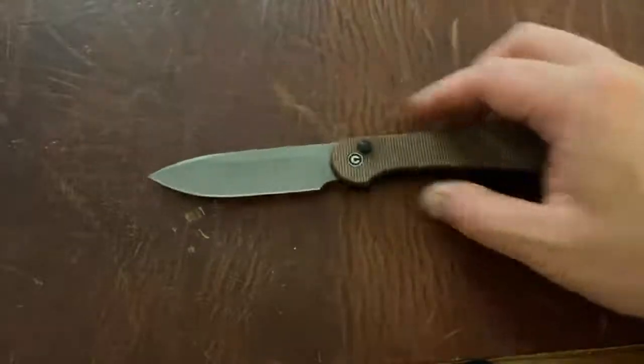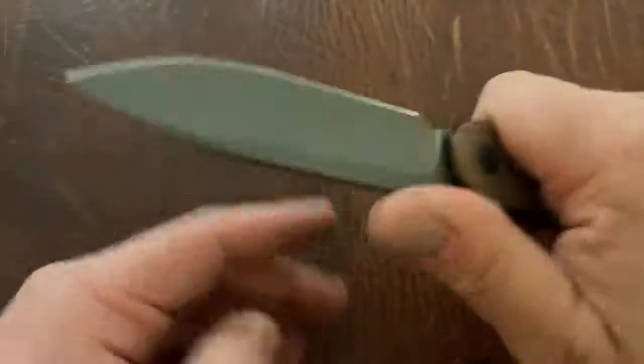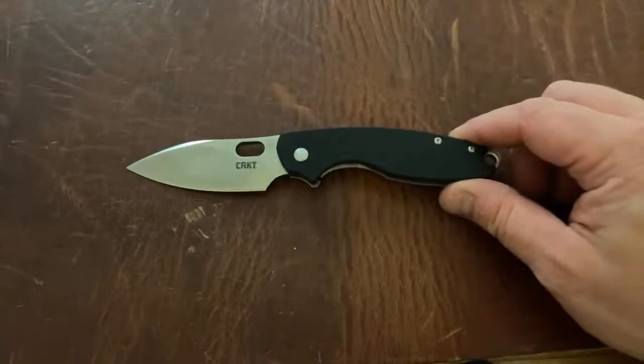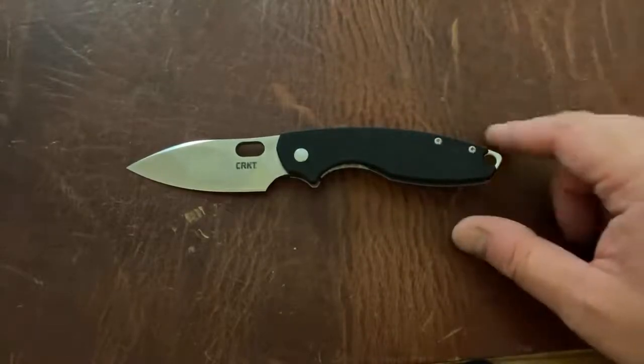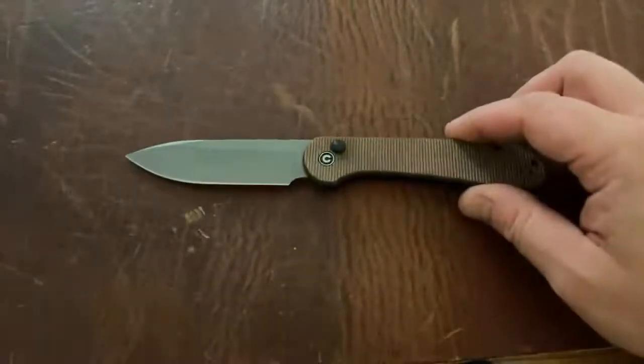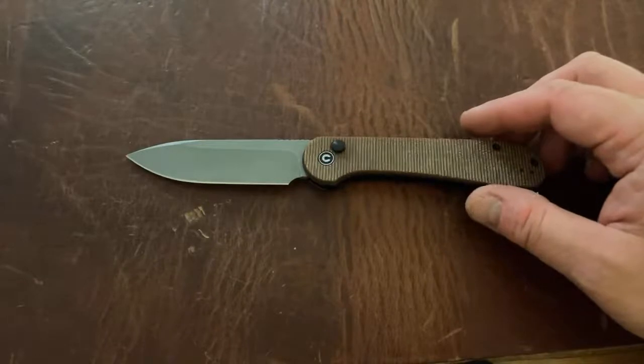All right. So, this Civivi Elementum is awesome so far. Very, very happy with it. It's night and day different, just like the Pilar 3 is a different knife than the Pilar 1 and 2, the Pilarge and the original Pilar. This is a different knife than the original Elementum. It's a different knife.